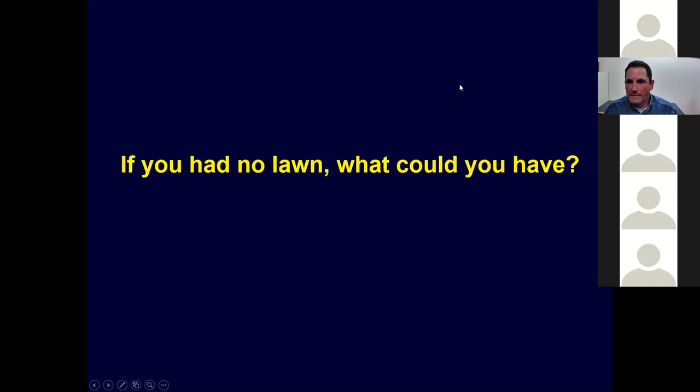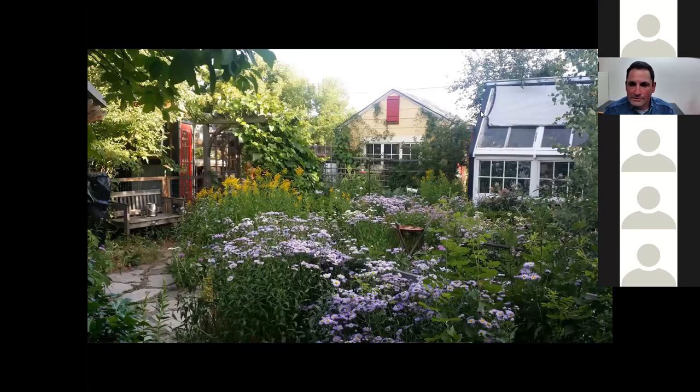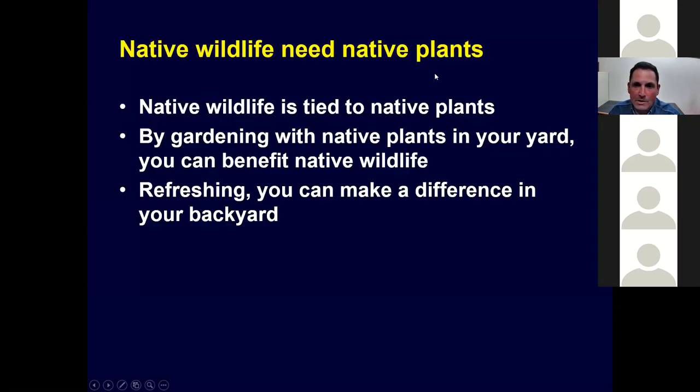So one question that people pose every so often is, if you didn't have a lawn in your yard or could have less of it, well, what could you have? And that's what we've tried to do slowly over time in our yard. And what we have, like I mentioned, is this picture from our backyard. The only irrigated parts are the greenhouse, in here, and the vegetable garden. The rest probably hasn't been irrigated in over 10 years, once some of those plants became established. You can have a lot more areas to explore, a lot more areas to play, and a lot more areas to observe wildlife and to use for yourselves.